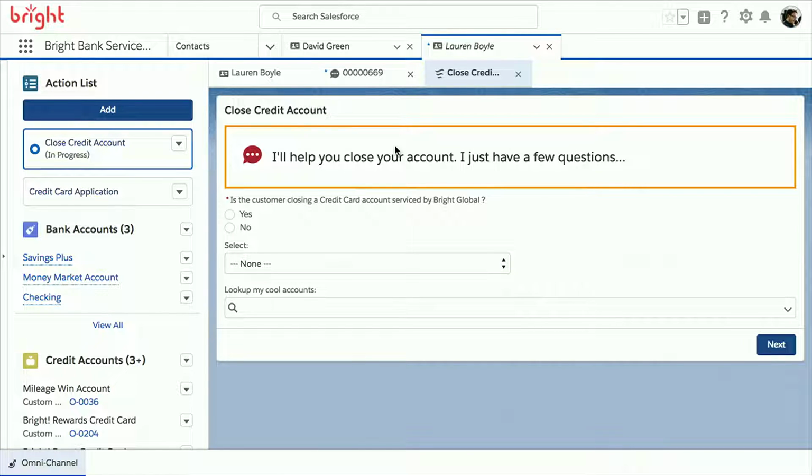This association is something you can set up both declaratively using Process Builder or Flow, or programmatically using Apex. So there's now a way to tie together what the right next action is for the service agent or the internal user as soon as they open up a flow. I'm going to go through this flow over here, and this particular flow in the center of the screen is showcasing all the generally available Spring 18 Lightning component functionality.